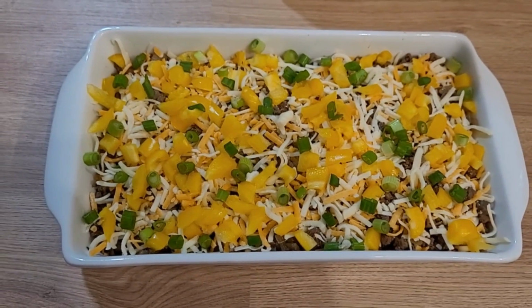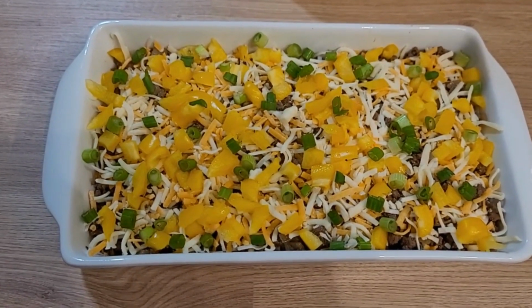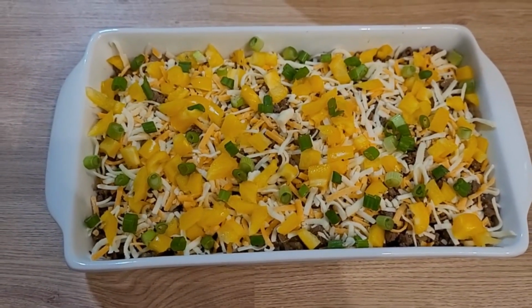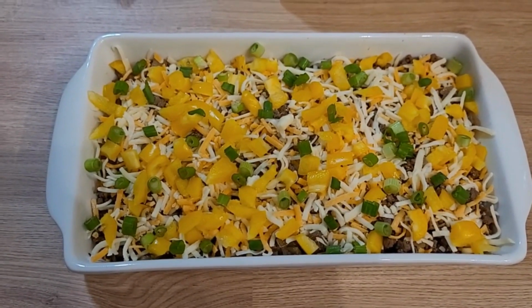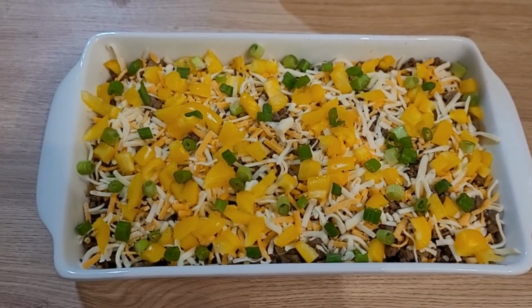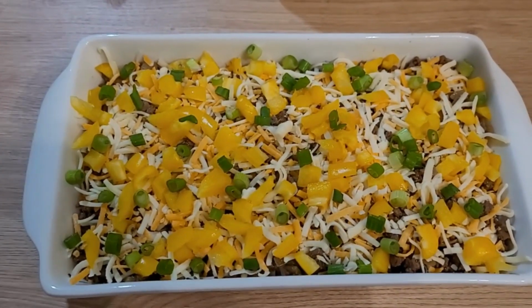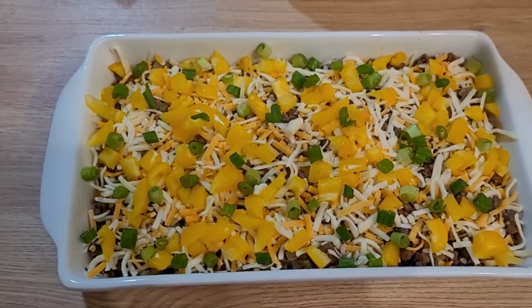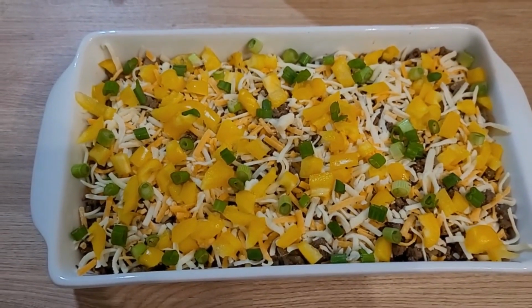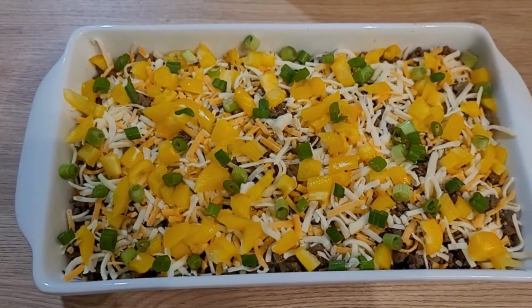I added the grated cheese, the peppers, and the green onions. Now, of course, this is much, much showier if I use red peppers, but I don't have red peppers right now, or at least I don't think I do. But I had a cut yellow pepper in the fridge, so it is what it is. It's going to taste exactly the same. It's just for the showy effect.